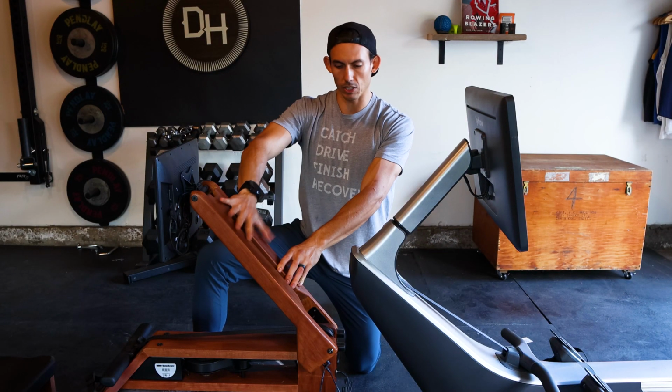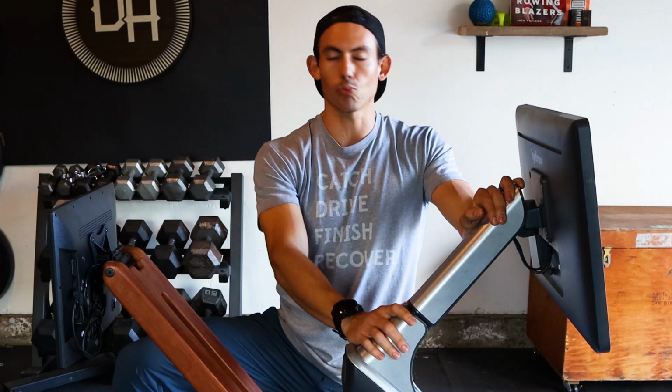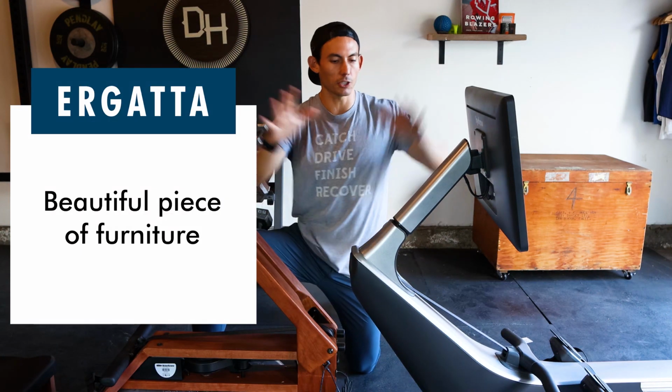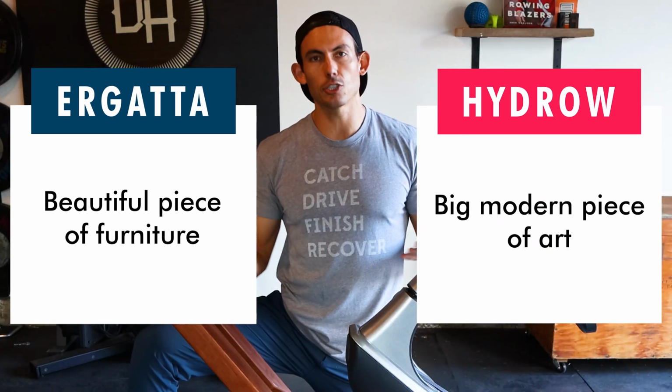It folds down. It's much lighter. This folds down. You would look at this almost as a piece of furniture. So you wouldn't even maybe notice it sitting in the corner. Whereas this, you're definitely going to notice it. It should probably stay in one place almost at all times, but they're making two different statements. Hi, we're a beautiful piece of furniture. Hi, we're a big modern piece of art. Two very different philosophies, and just something to know.